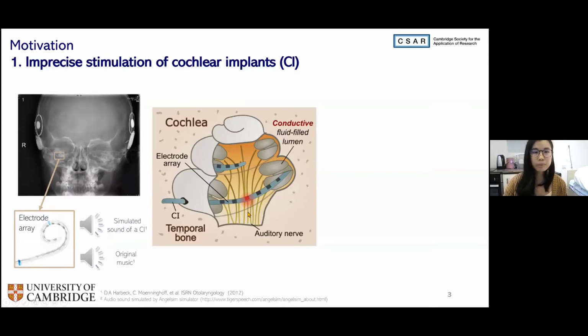However, there is a problem. Sound, in particular music, because music is usually composed of a broad range of frequencies, music received by a cochlear implant user could be very different.